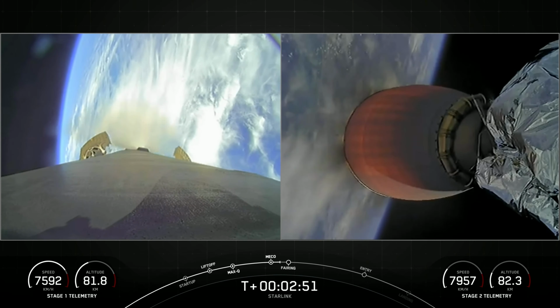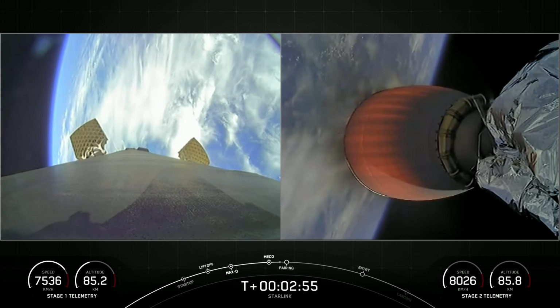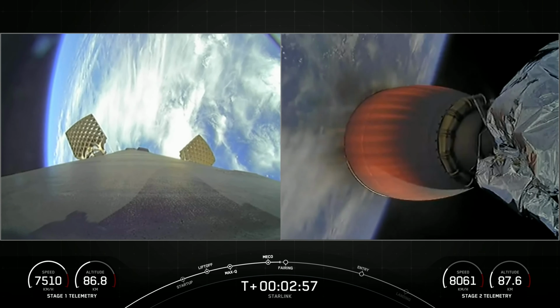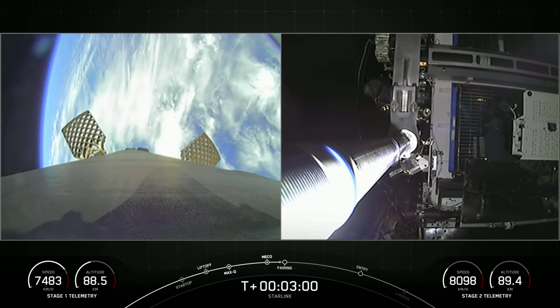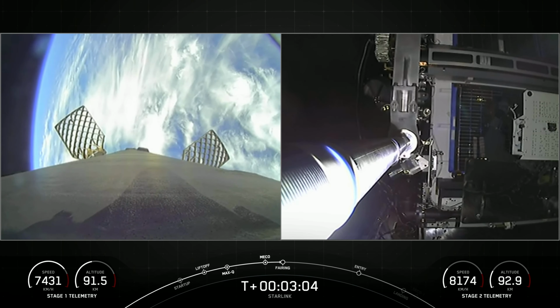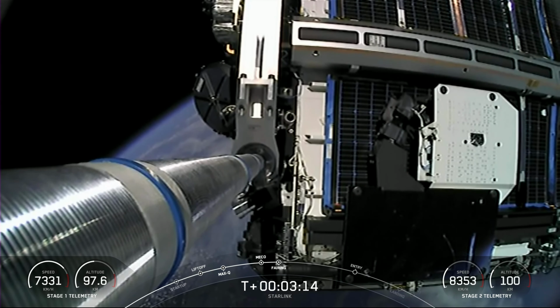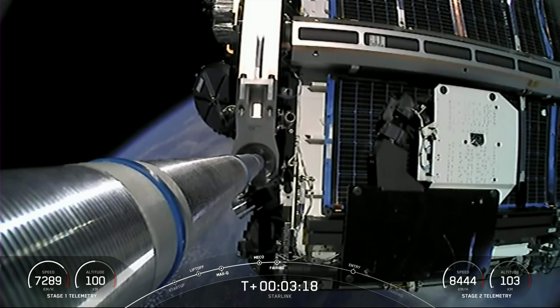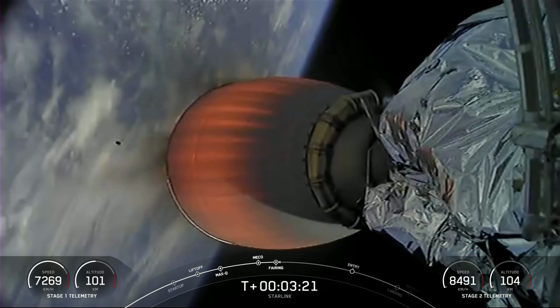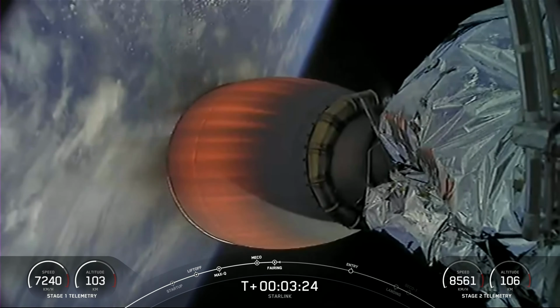And there we've had MECO, stage separation and the ignition of the MVAC engine. You can see the first stage on your left-hand screen. The grid fins are now deploying with an awesome view of the Earth in the background. The MVAC engine ignited on the second stage. Fairing separation confirmed. And a really cool view of the fairing being separated from the second stage. We will attempt to recover the fairing halves with our recovery vessel, Doug, today.